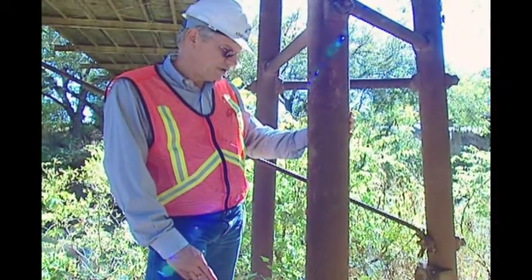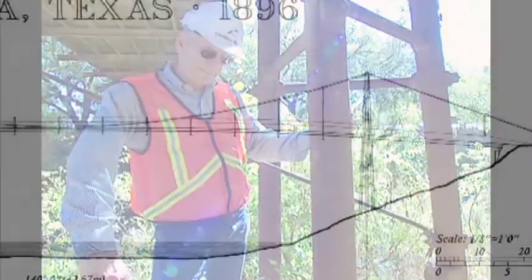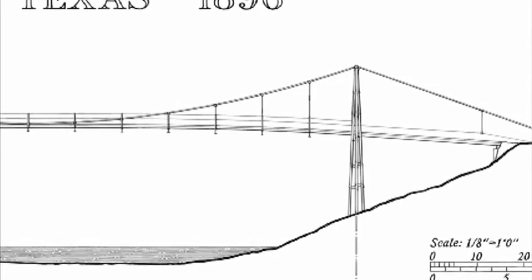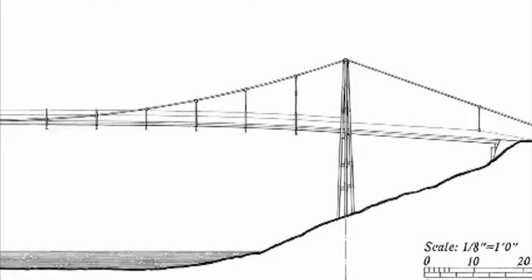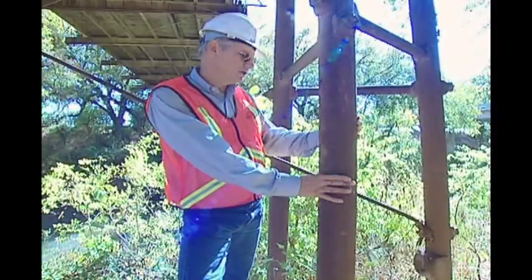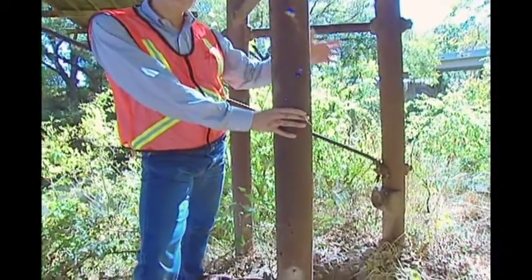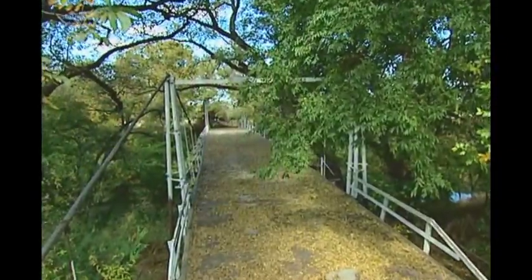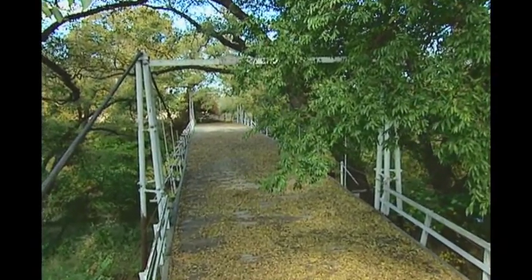According to a newspaper article from the 1890s, there is a masonry footing below the surface, and these towers are founded onto that somehow. We're not going to be able to excavate down and see what those look like, but we're going to try to go far enough out with our drill shaft so that we avoid disturbing the old masonry footing.